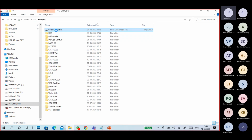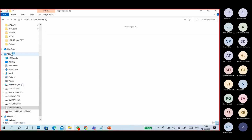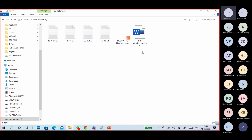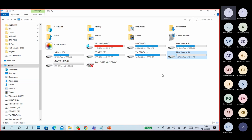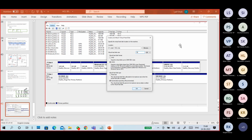Again I'm mounting this virtual hard disk, so then you can see this data. Right click, mount, this PC. So this is the I drive, and the data is there. Meaning, data is stored on the virtual hard disk the same as a physical hard disk. The only difference is the physical hard disk is physically available, while a virtual hard disk is simply a file in a physical location. It is a kind of storage virtualization. There are different formats of virtual hard disk: VHD and VHDX in Microsoft.